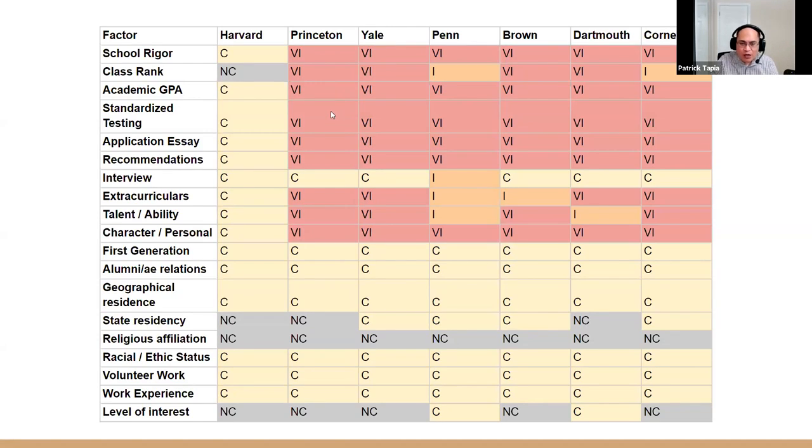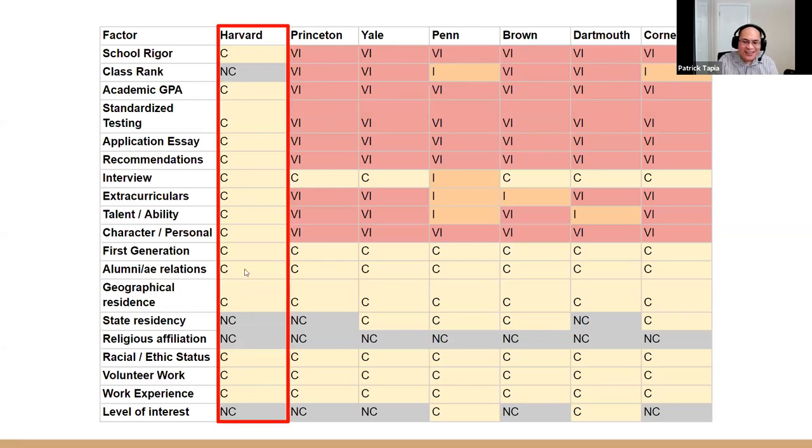The first one I want to draw your attention to is that Harvard just went C all the way, right? They just say, okay, we consider these and we don't consider these. So they're sort of opting out by not sharing which things they consider more or less important than others. But for at least the other six that we have here, there are some things we can draw in terms of relative priorities they might have.